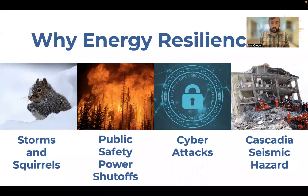Why do you need to think about this? So there are the typical outages caused by storms and squirrels, which are the two most common things that cause power outages. There are also other threats to the functioning of the electrical grid, the reliability of the electrical grid. One of them is relatively new. It's called public safety power shutoffs. We just had our first one in 2020.